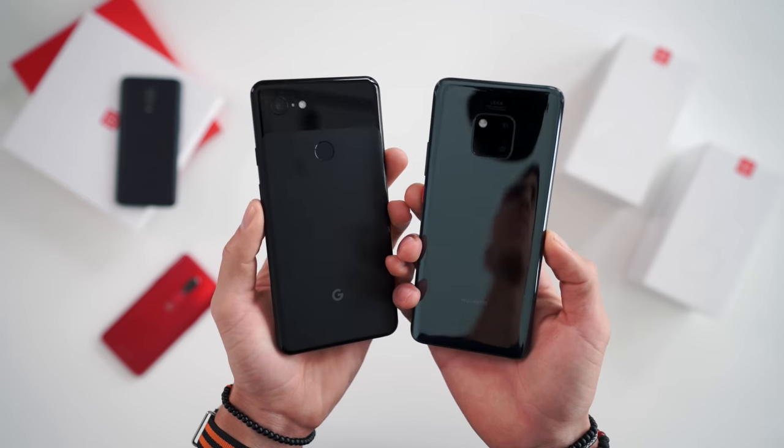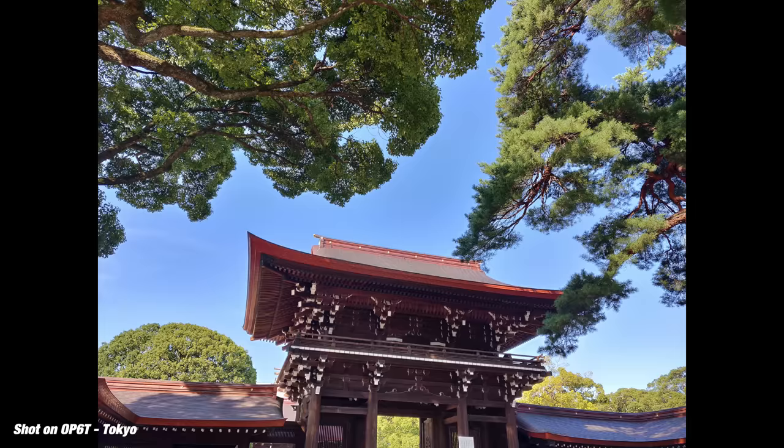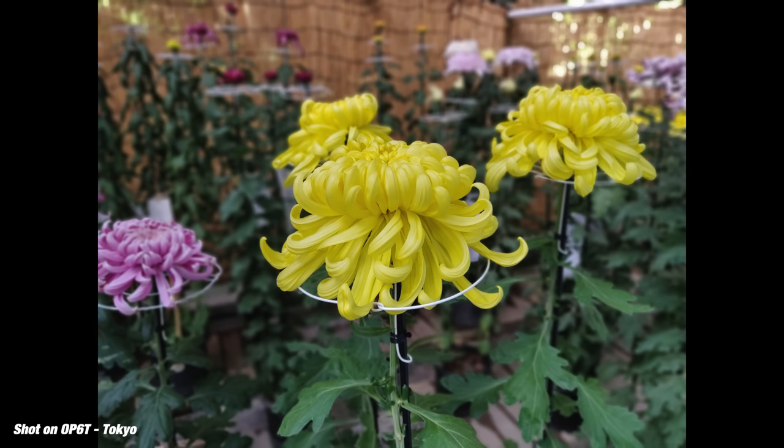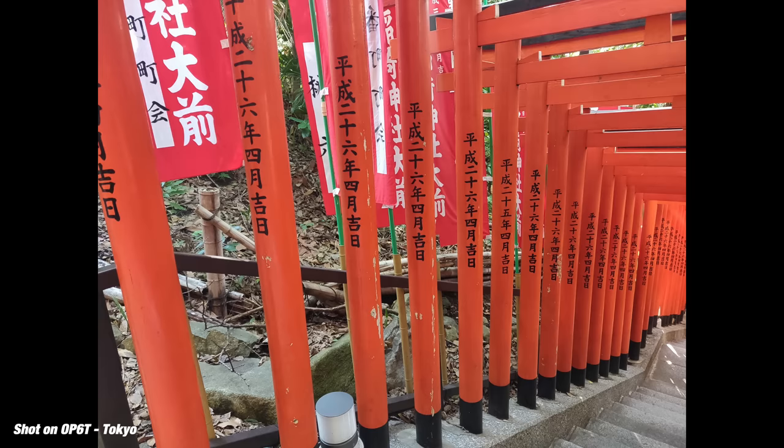And I wouldn't say it's as good as the Pixel 3, the Huawei Mate 20 Pro, but you have to remember this phone starts at $550. So it's half the price of those other devices. And I think the photos aren't half as bad. You're getting around 70 to 80% of the value, and I think that's where the OnePlus really shines. For 550 bucks, guys, this is a no-brainer. You're getting flagship specs, near flagship performance for literally half the price.